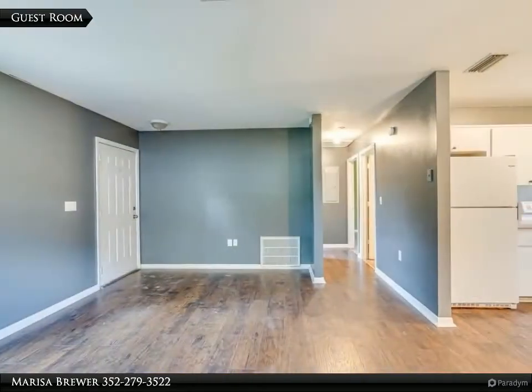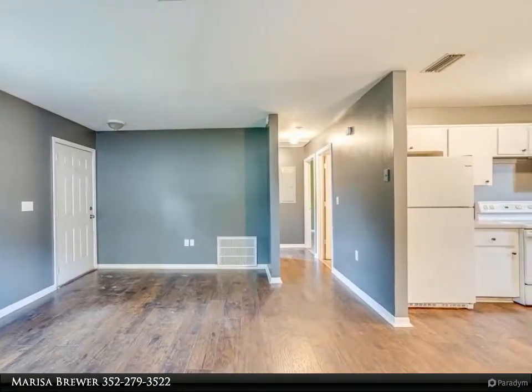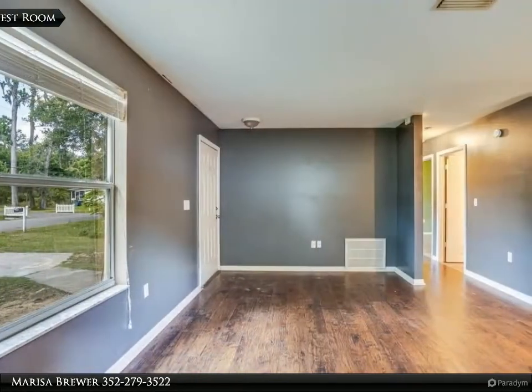Do yourself a favor and drive the neighborhood, block down and around Lark Avenue, and take in the quaint, country-style homesites with lots of privacy.